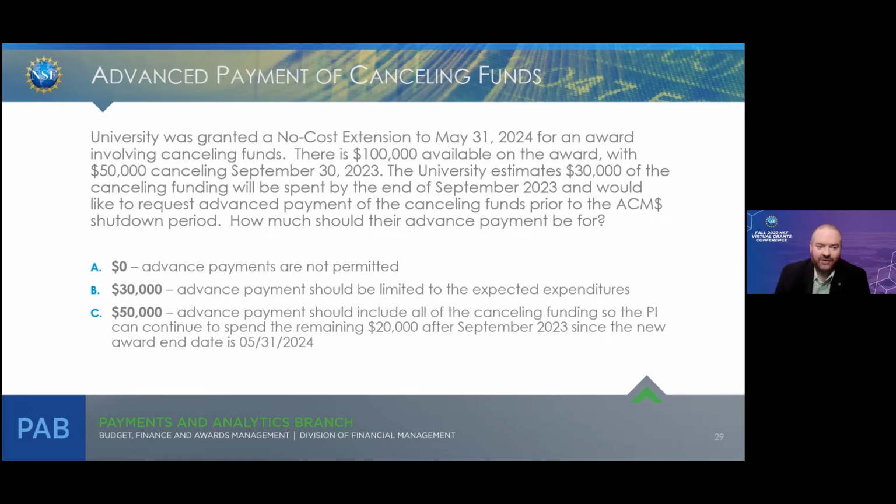A, 0, because advance payments are not permitted. B, 30,000, advance payment should be limited to the expected expenditures. Or C, 50,000, because you want to just draw down all of the remaining funds so that you can allow the PI to continue spending the remaining 20,000 after September 2023, since the new award end date is May 31st, 2024.